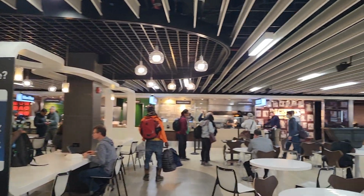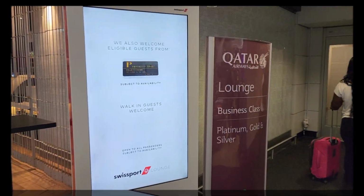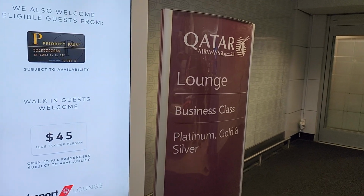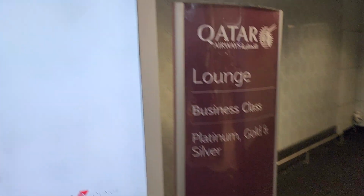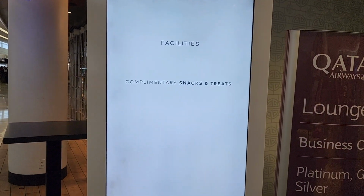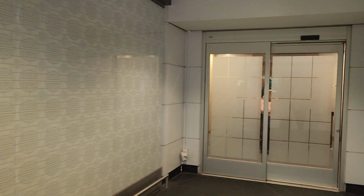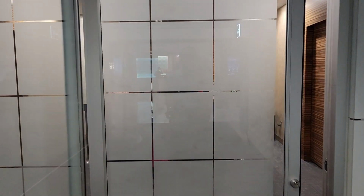So we're about to head to the Swissport Lounge next to gate M13. Let's go. All right, so we made it to the Swissport Lounge. If you're flying on a business class ticket with Qatar, or if you have status with One World, or if you're flying, I think, with Emirates and a bunch of other international carriers on a business class ticket, you can go in. Let's go in.